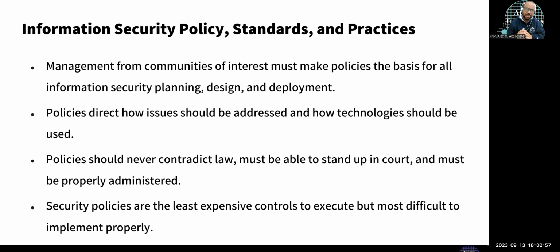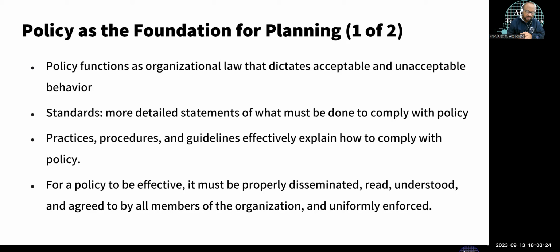So for management from communities of interest, we need to look at policies, which are the basis for all information security planning, design, and deployment. And of course, policies are what usually direct how issues should be addressed and the technologies that we need to use in information security. So our policies are basically the least expensive controls to execute, but they are the most difficult to implement properly. So we always say policy is the foundation for planning.